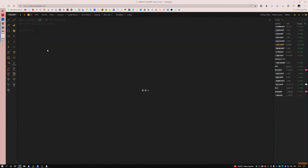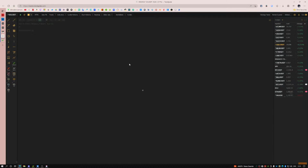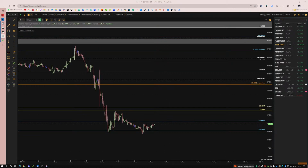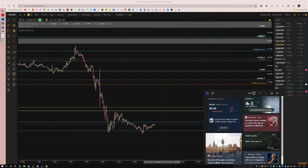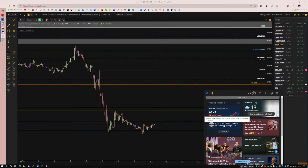Ideally we want to see where volume is in this. There we go, already getting that wick under. Just watch out for extensions, because they could extend it for a couple more minutes, going up high. Amazon bearish news. What's up with Amazon? Oh yeah, they laid off a bunch of workers right before, there you go. There's that.